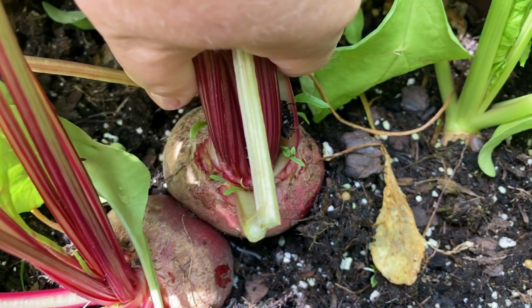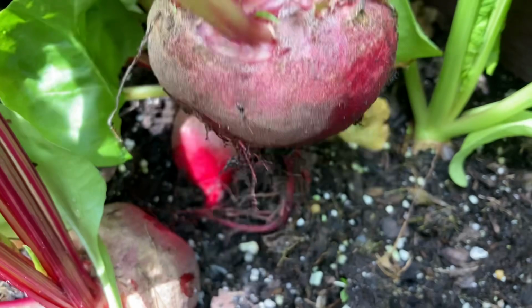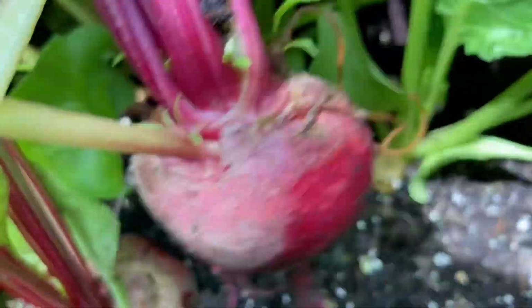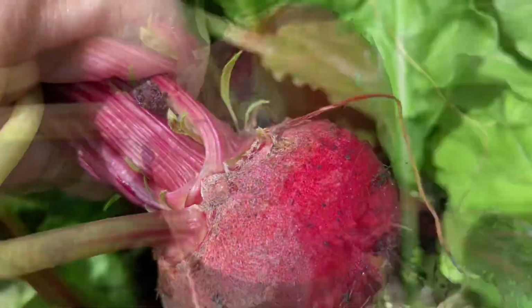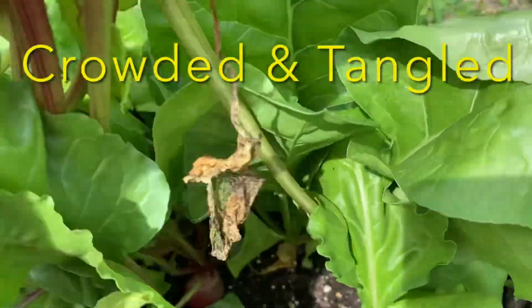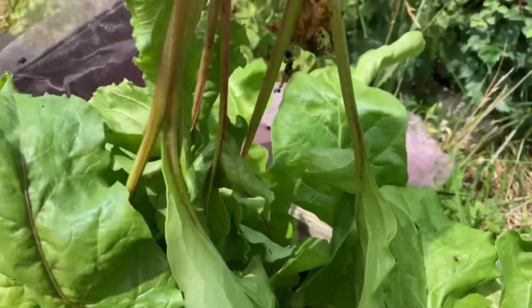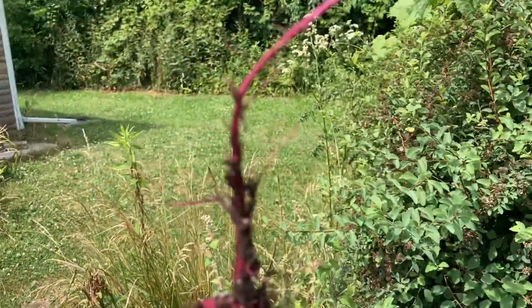All right, so now let's just gently lift straight up. I might get the other one. Oh my God, I didn't. It's almost out though. So I'm just gonna, well, it's still connected to the root, so I'm gonna leave it. Still good. All right, let's have a look at it.